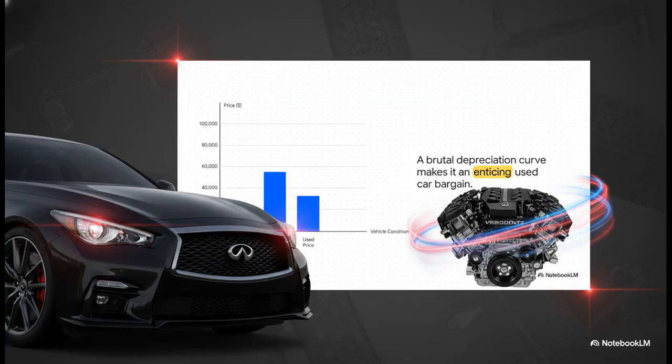The depreciation has been absolutely brutal, and that's what creates this huge opportunity. That original $55,000 plus sticker price has been completely hammered down. You can now find these things for between 25 and 40 grand. All that twin-turbo V6 performance is now selling for pennies on the dollar. It is a genuine enthusiast's loophole.